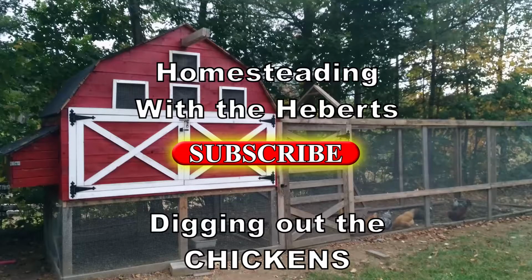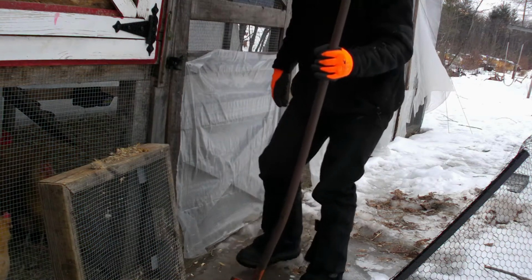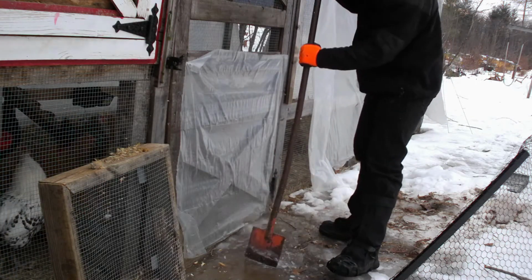Today we're going to dig out the chickens. All right, guys, so the other day I got a lot of the ice that was here out of here, but unfortunately it refroze, so now we're going to have to chip at it again.